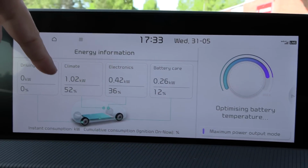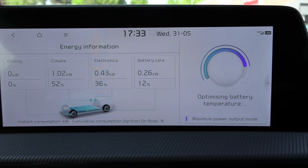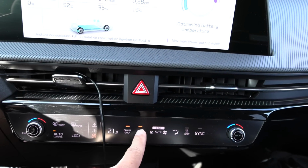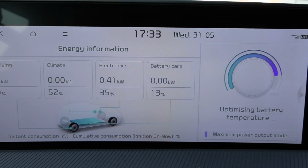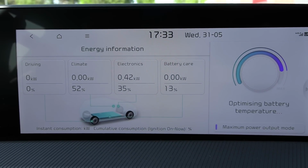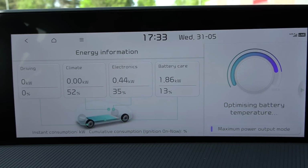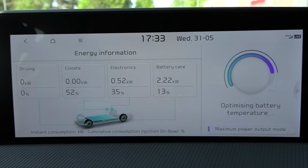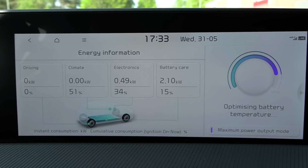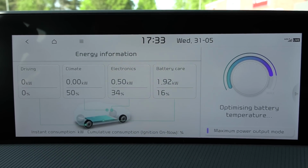See, climate pulls 1 kilowatt, battery care pulls only 250 watts. Okay. But if I turn off AC, look what happens then. Both go to zero. Now we are in OnlyFans mode. And then look there. Boom. Huh? Can you explain this? You can even hear it, that the cooling goes more aggressive. This is why the car rapid gated during the charging session, because I had the climate on.